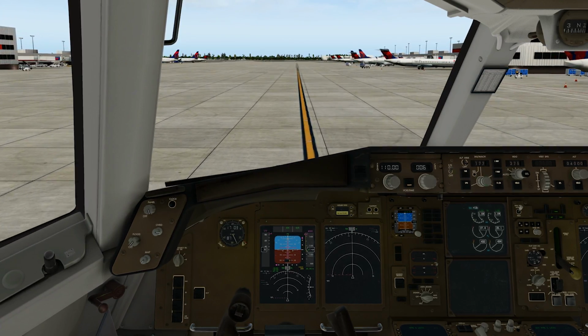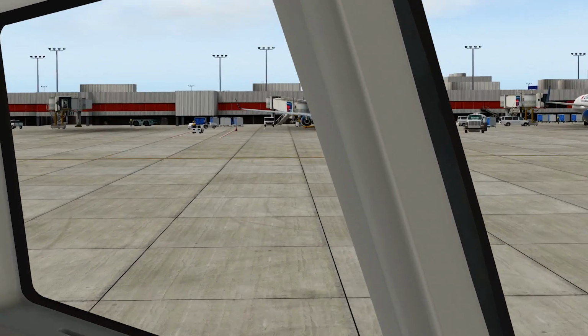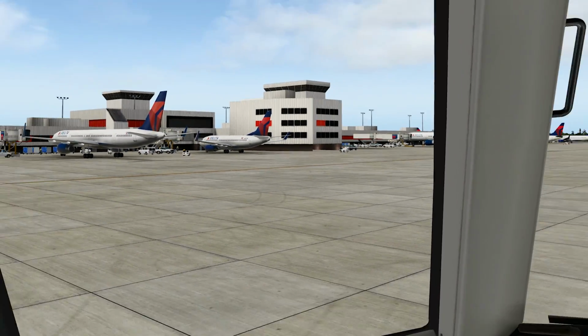But if you don't get that, I think this is our gate. One of these is. They don't have them on the side of the building, actually. We'll just park over here on the other side. How about that?